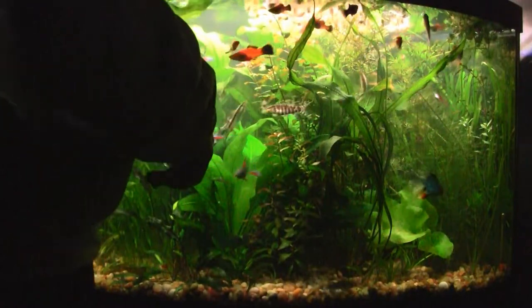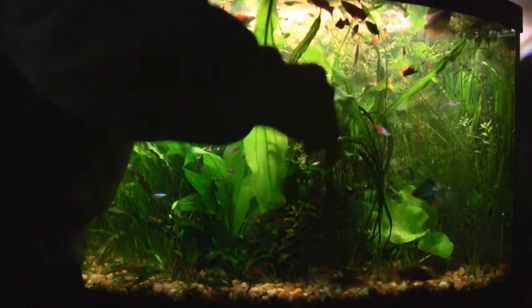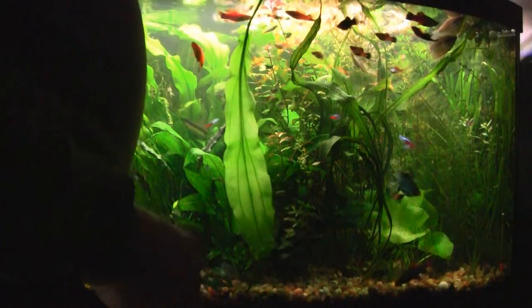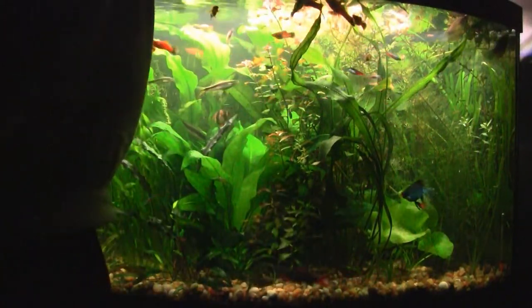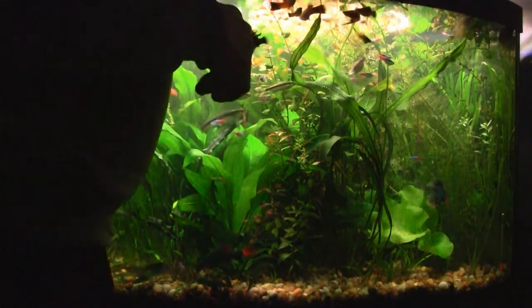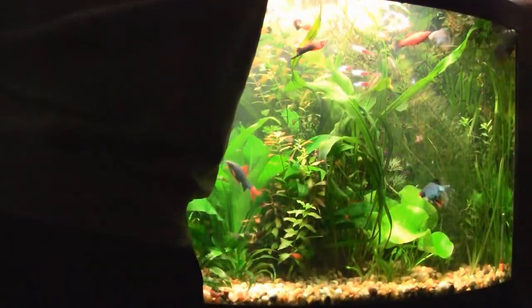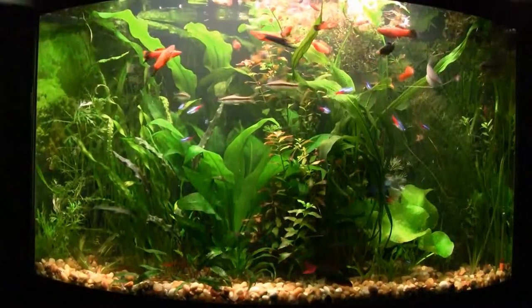And so, again, just trying to show you how big that is. Look at the length of that. And again, it was starting to droop at the end, so I decided to take it out. But it just gives you some degree of appreciation for how well that fertilization program does work. I could not be more pleased.